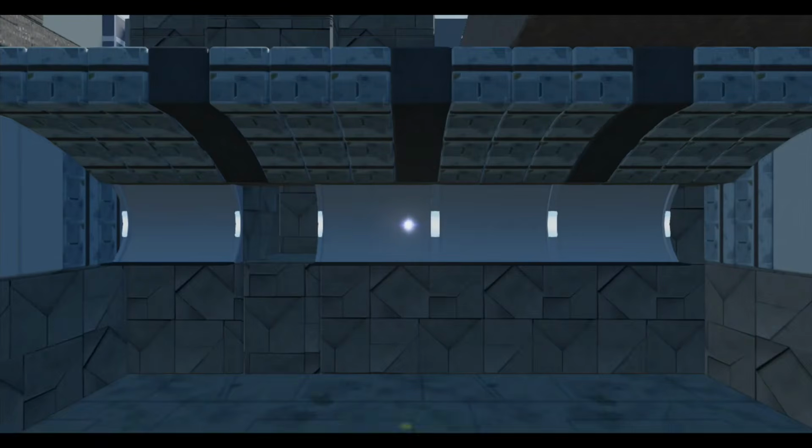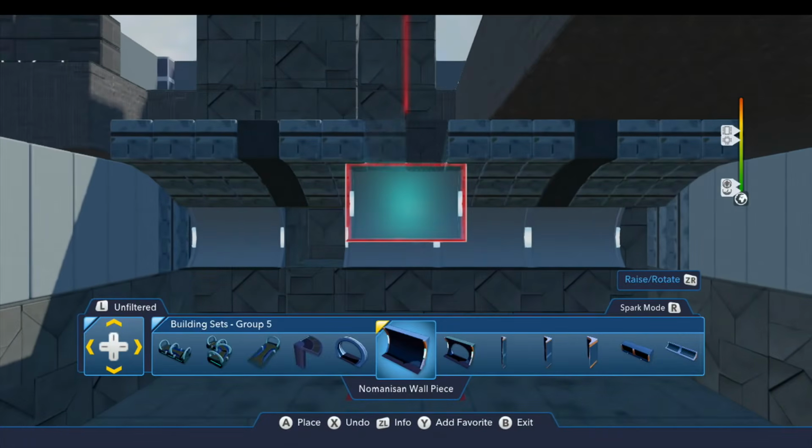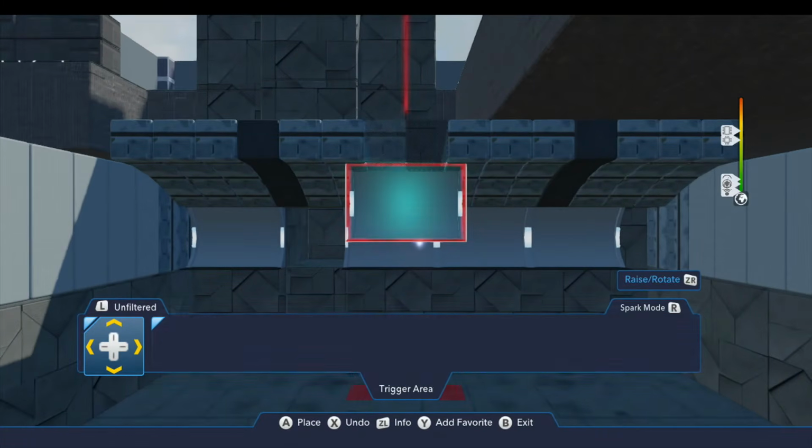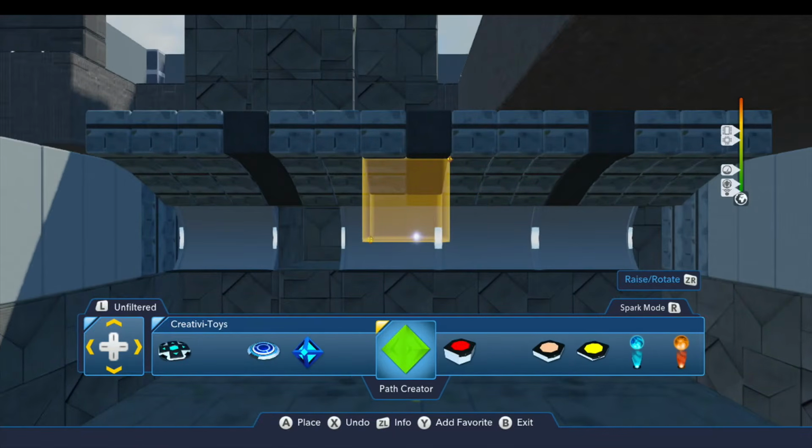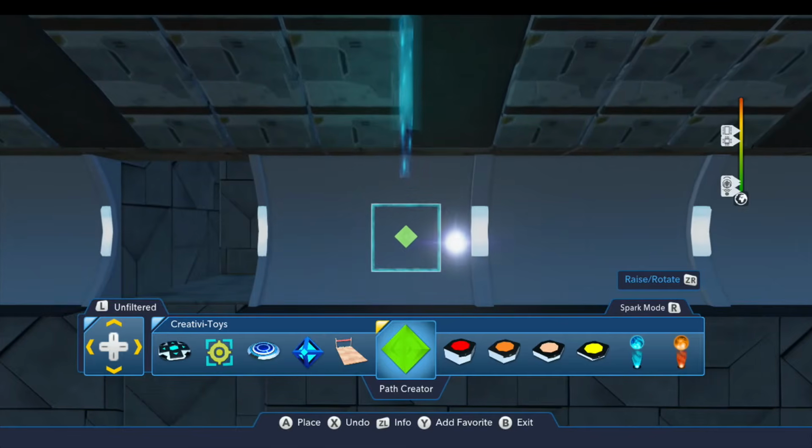Now, to put that ledge in, that platform, we're going to need a path. So we'll come up to the Creativitoys once again, select the Path Creator tool, and this will be a lot easier than what we did last time for the railings in the repair ward. But let me look for my screen grab here.